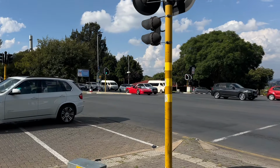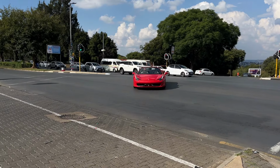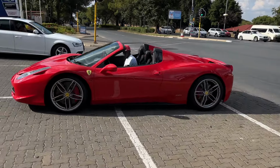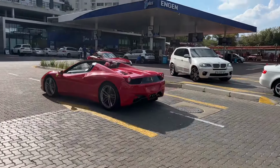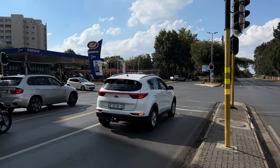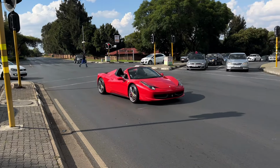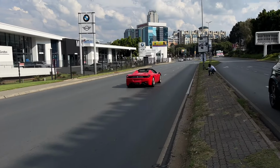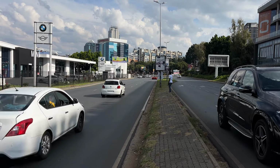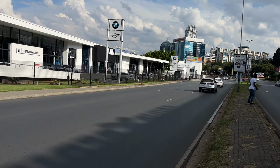Got this beautiful 458 Spider. Oh, looks absolutely stunning. Woo! This is a beast, chance. I won't lie. Beautiful car, brother. Yes, sir. We're hoping he gives it the beans. Here on a 458, I was about to say it smells amazing. It sounds amazing, no lie.